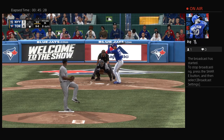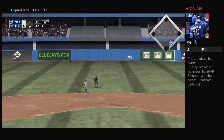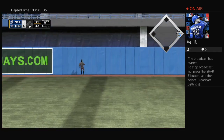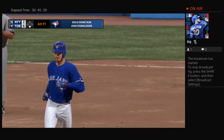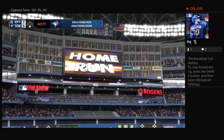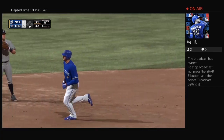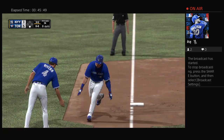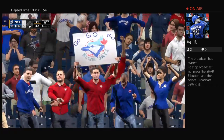Infield in, the overshift here. Now the pitch. High and deep to center field. Looking up is Gardner. And off the batter's eye for a home run. An impressive shot to dead center field. It's a solo shot off the bat of Josh Donaldson. First home run of the campaign for him, and it's now 5-3.